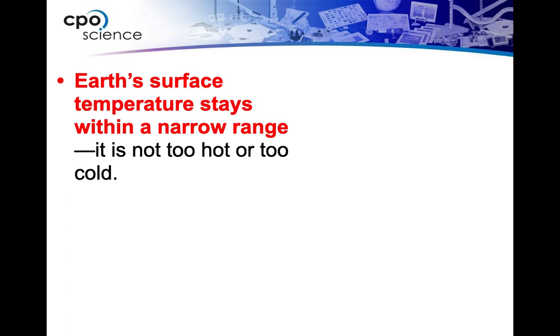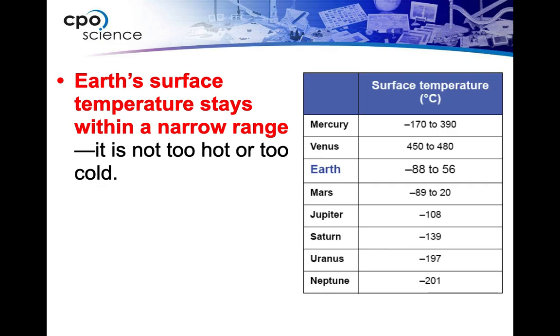So Earth's surface temperature stays within a nice narrow range. It's not too hot and it's not too cold. If you look at this table here on the side, look at Earth: minus 88 degrees Celsius, upwards to 56 degrees Celsius. So we have a nice range. When you look at some of the other places, you can see the farther out you go in the solar system, Jupiter, Saturn, Uranus, and Neptune, really cold. You have to imagine just how far away they are from the sun, and that's the reason why they're so cold. They're not getting as much energy as the inner planets, Mercury, Venus, Earth, and Mars.